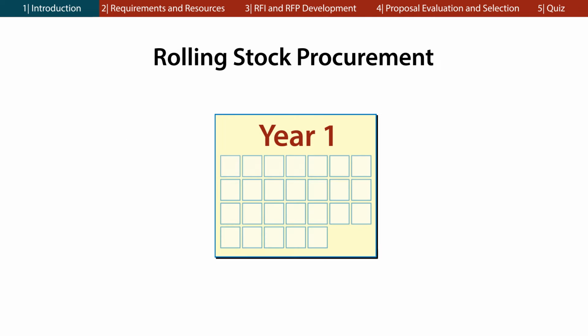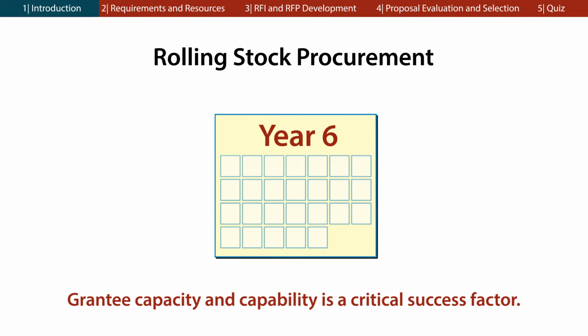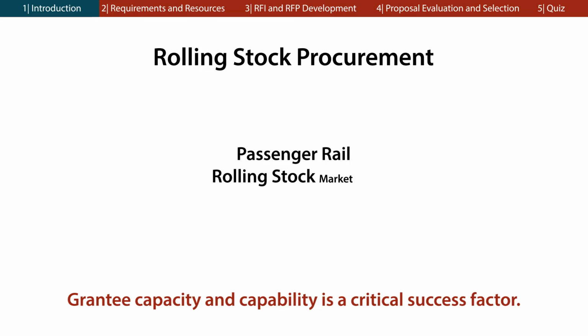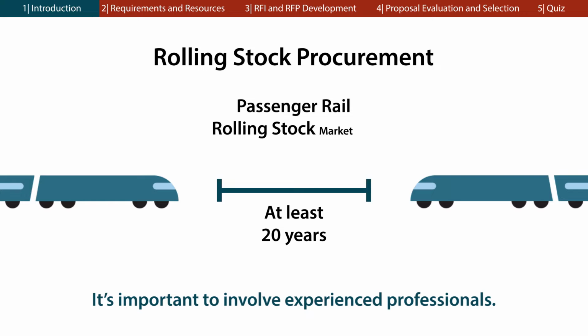Procuring rolling stock can be a complex, years-long process with many moving parts. Experience shows that grantee capacity and capability is a critical success factor in rolling stock procurement for a few reasons. For one, the overall passenger rail rolling stock market is small, and replacement cycles are at least 20 years apart. This sometimes results in a lack of institutional knowledge about how to execute procurements. Therefore, it's important to involve experienced professionals in the process.